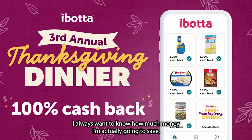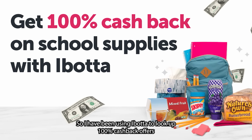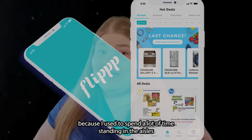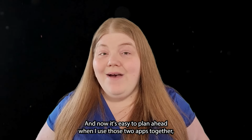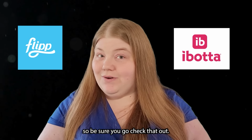And for those of you who are obsessed with the 100% cashback offers like I am, I always want to know how much money I'm actually going to save. So I've been using Ibotta to look at the 100% cashback offers and then opening Flip to see what the actual price of that item is at the store in my area, because I used to spend a lot of time standing in the aisles trying to make sure I was going to get all of my money back from that purchase. And now it's easy to plan ahead when I use those two apps together. So be sure you go check that out.